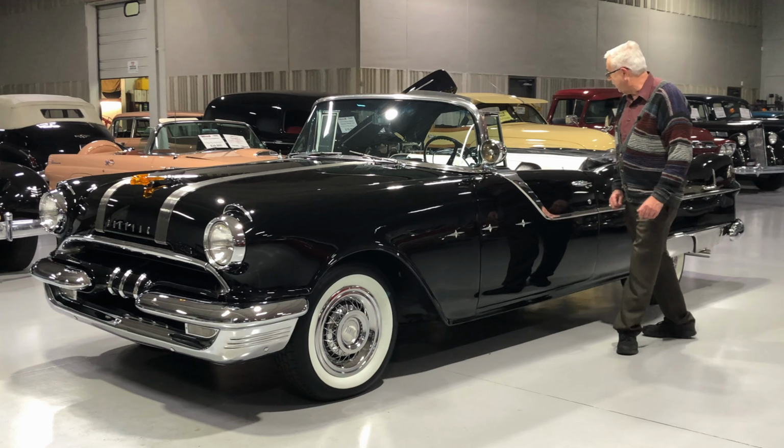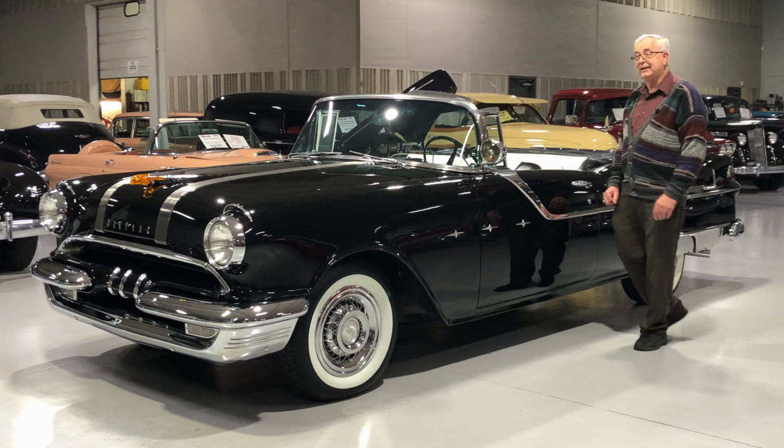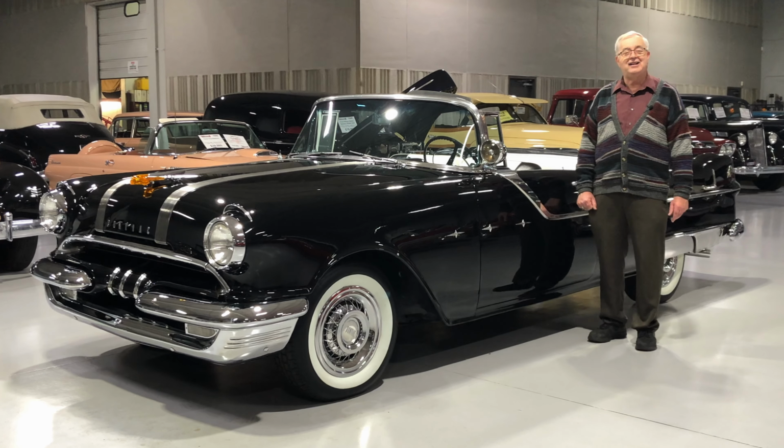So if you're looking for that summer cruiser, boy, it's about that time of year that everyone's getting antsy for nice weather. Put the top down and go for a drive. We've got it right here at Ellingson's.